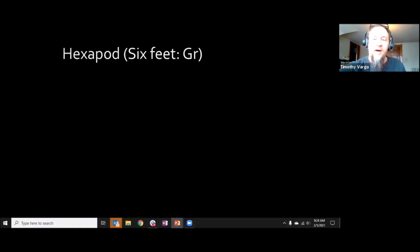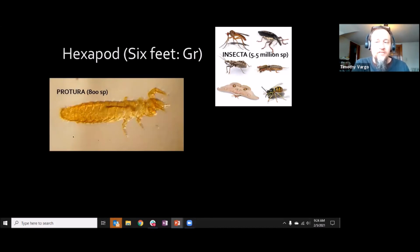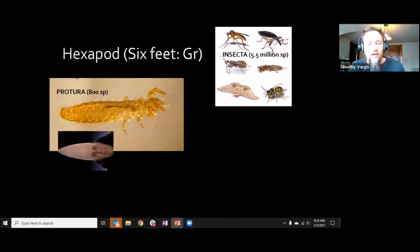The subphylum hexapod is divided into 4 groups. The insects are the most famous order, with about 5.5 million estimated species. And then there are 3 much smaller groups of wingless arthropods, smaller in both diversity and size, as many of these are teeny, teeny, teeny, really hard to find. So first we have the Protura, also called the coneheads, which live in the soil and are less than 2 millimeters long, and not surprisingly, weren't discovered until the early 1900s. But today we recognize about 800 species.